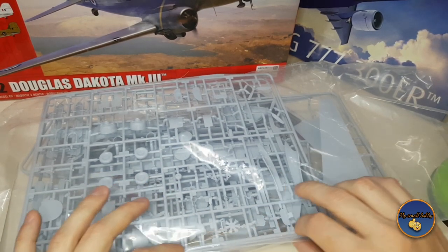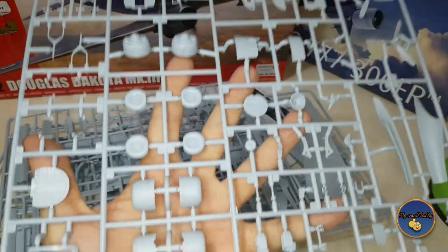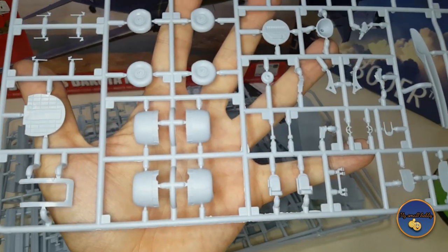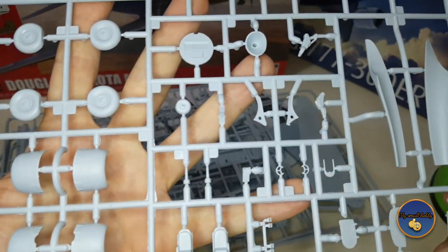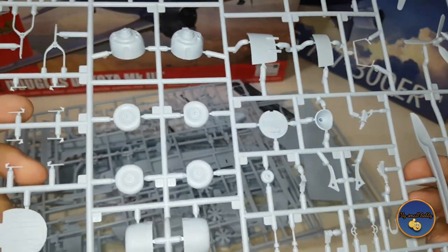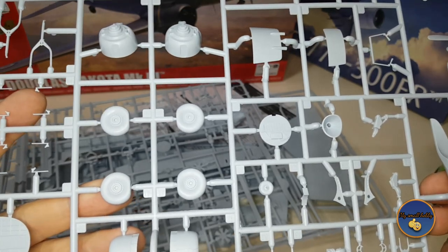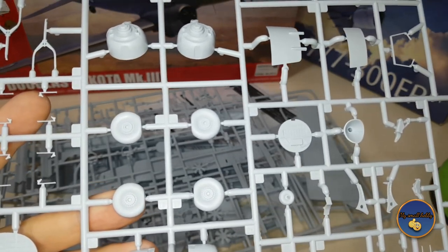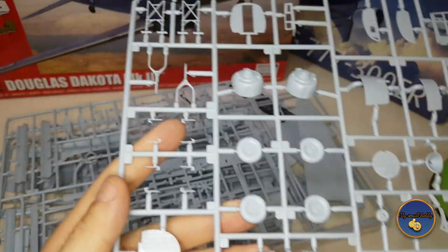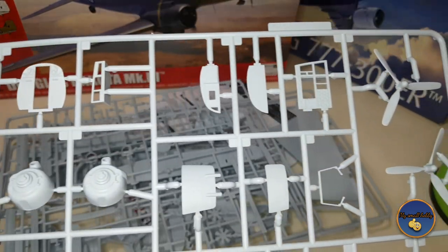So let's open this bag up and look at the sprues real quick. I'll just give you a quick glance of all the sprues, little fine details. For the most part, the plastic is pretty solid. It's pretty cool. It doesn't feel cheap at all. The molds themselves are pretty sharp, since this is a fairly new model. This is something to be expected.